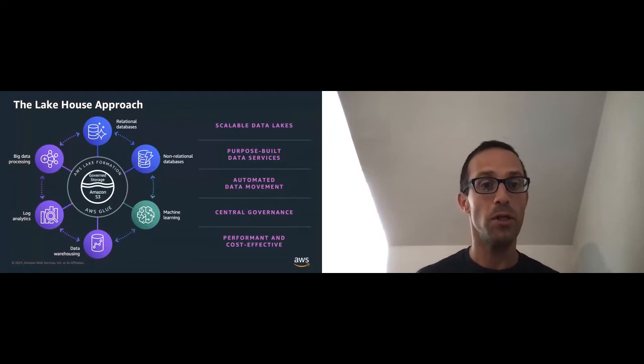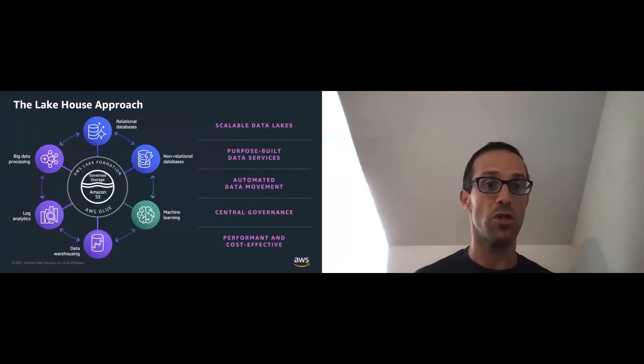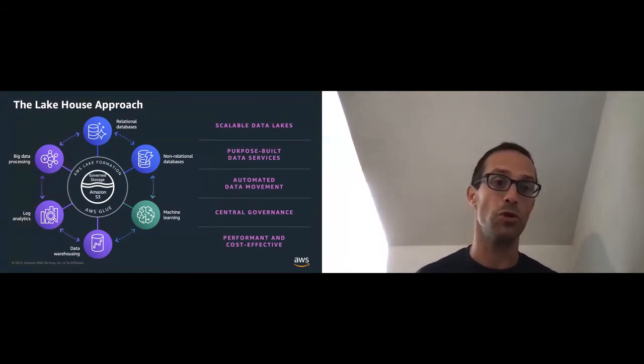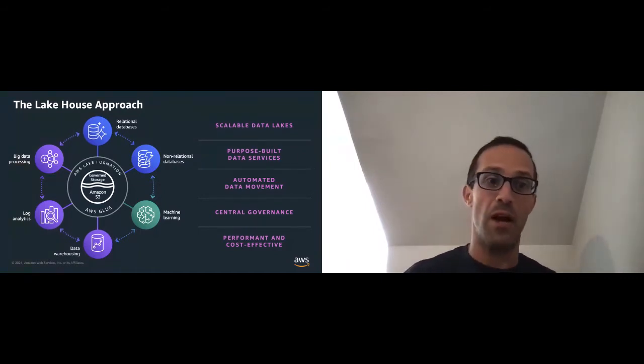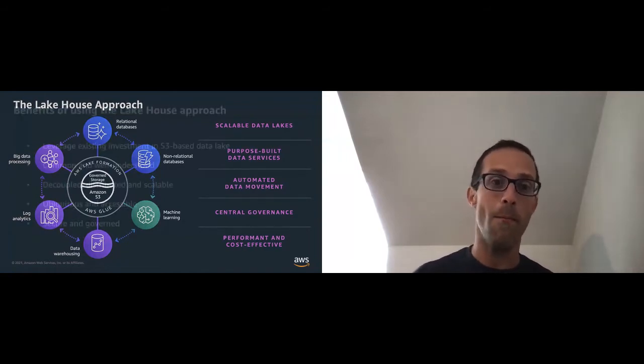But then also be able to centrally manage and govern that data in a way that offers security down to fine-grained access controls at the column and row level when users are trying to access that data. And lastly, do it in a performant way so that no one tool gets an advantage over the other and you have good performance across the board, regardless of what tool your users are willing to use. So again, it's not a specific architecture, it's more of an approach, a way to solve this problem.